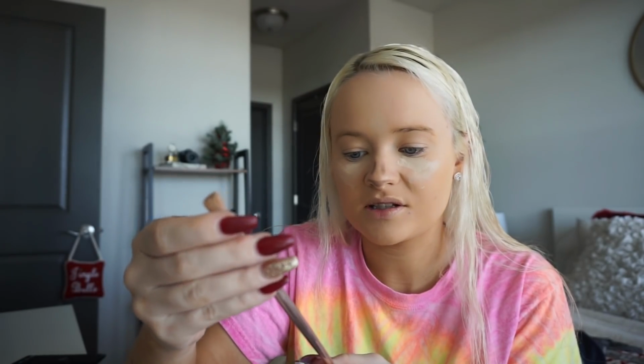And then I take a Wet n Wild Pro Line brush. This is P25. And I go like this. And I'll blend this out first.